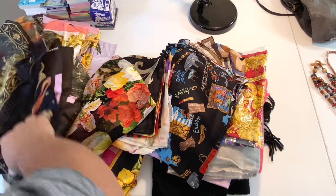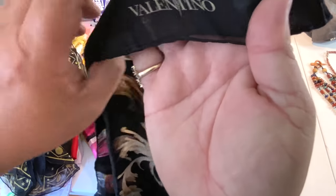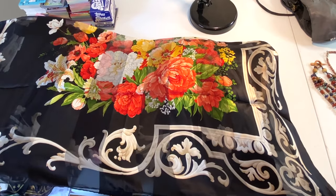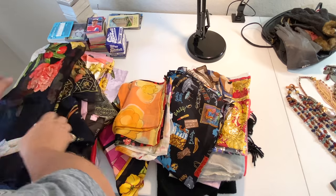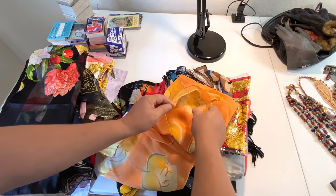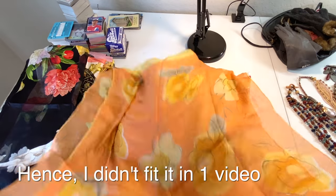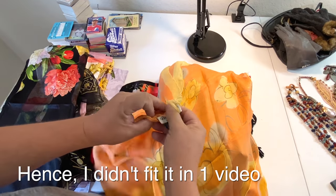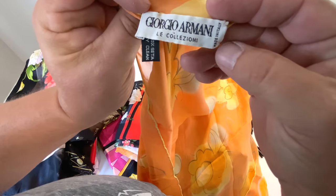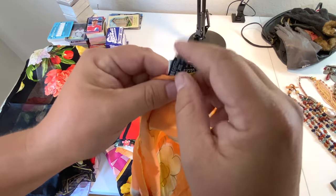It's pretty awesome. Here we go. Valentino. Oh, I think that is good. Valentino scarf. Silk scarves made in Italy. Designer brands. Is this another treasure? How am I going to fit this in one video? Oh, so many problems. That's called first world problems. Giorgio Armani. Le Collection. Made in Italy. 100% silk.